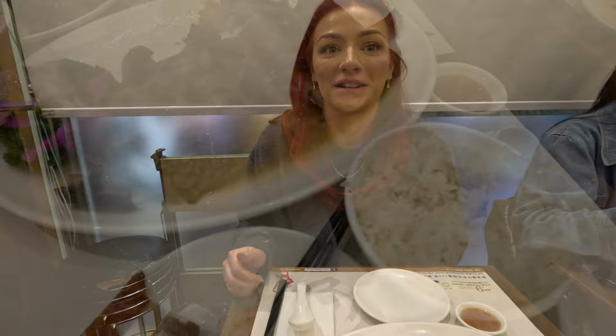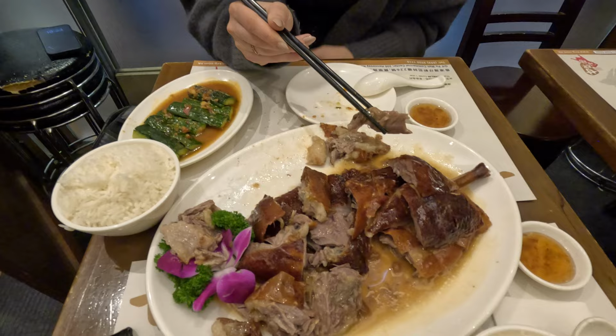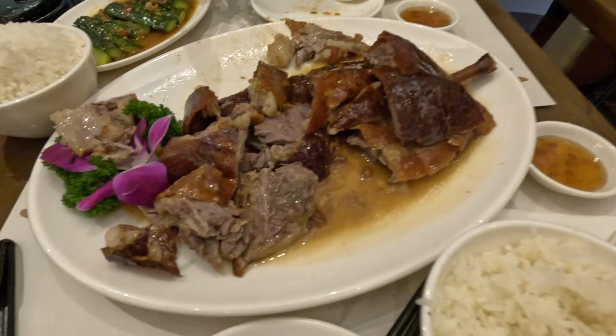So we've got a couple of sides as well. We've got some white rice each, and then Brogan got some cucumber. So yeah, we're making our way through it. It's a big goose. It's really nice so far, though. What do you think? Really good.